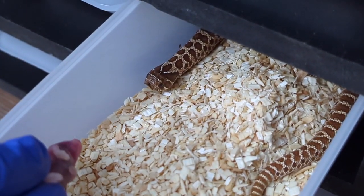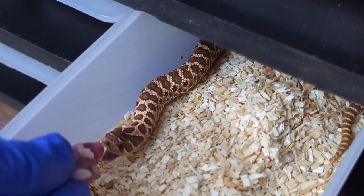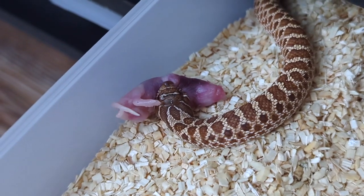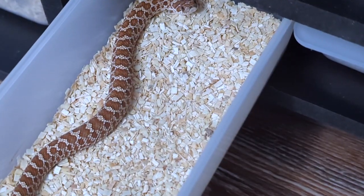And next we have the second round of possible het leucistics. Here's a female right here who's gonna be a really nice red color. As you can see, aggressive feeding response. Not as skittish as the first ones.